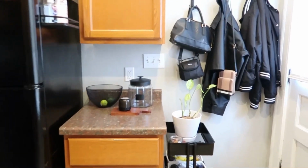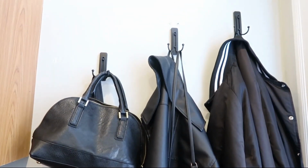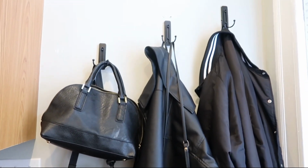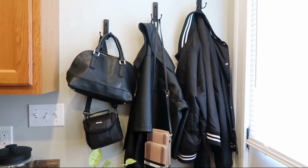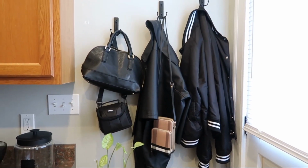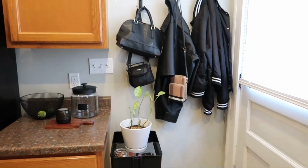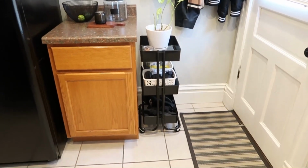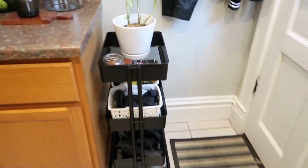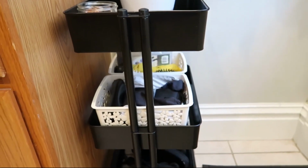Okay, and this final space looks so good. I will link these hooks as well. They're really good. They hold 4 pounds. I feel like that's really good for your day-to-day stuff. And so we ended up moving Terrence's big bulky work coats over to a different area, which I may show you guys in a different video, but this is what we're left with after totally decluttering, minimizing, and only keeping the things here that we need day to day.